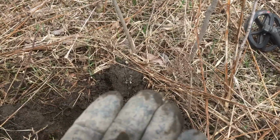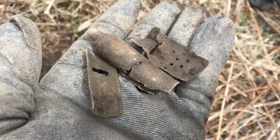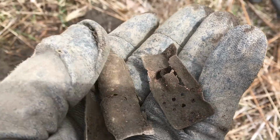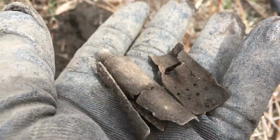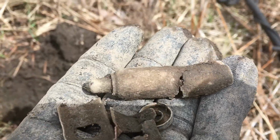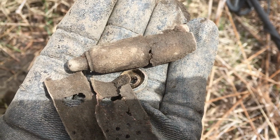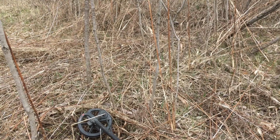Well, this is a strange find. I'm not sure what it is. I think these were part of it, but it's sort of like this, I don't know, it looks like brass, but all this was sort of together in the same hole. No idea what that could be. If anyone knows and could tell me, that would be great. See you on the next good one.